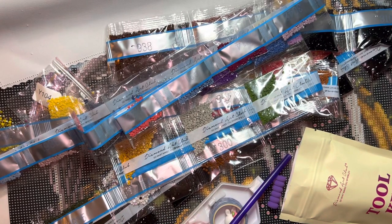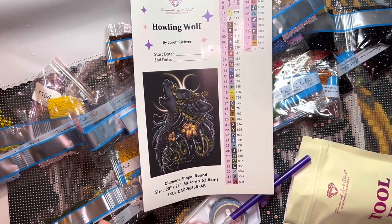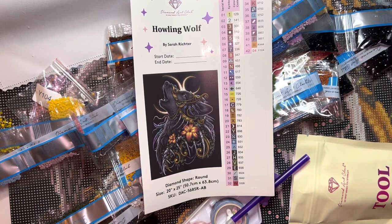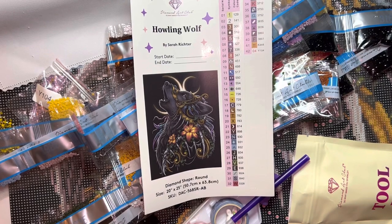Alrighty, guys, so this is it. I hope you guys like it. Which one was your favorite? This one or Hannah Lynn? I like both. I cannot choose between them. But I had to start with one, right? So I'm telling you, I need more hands to be able to work faster.